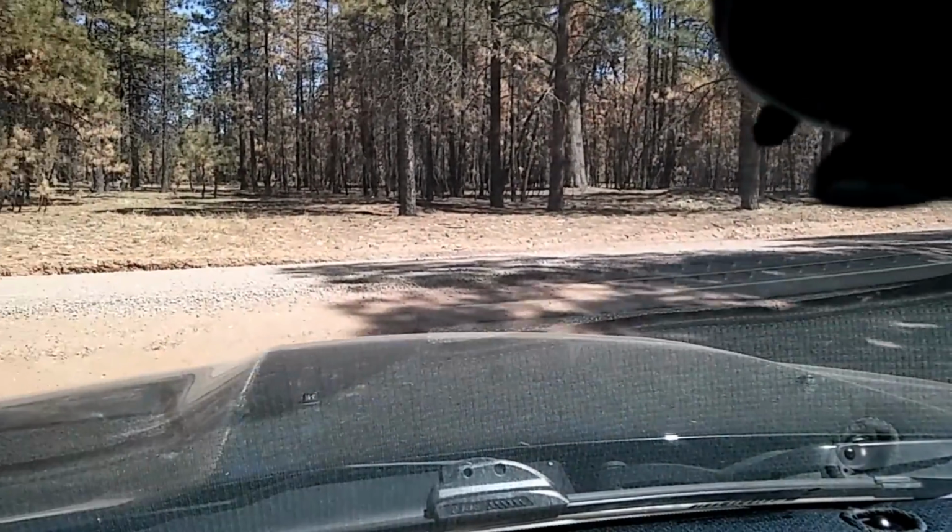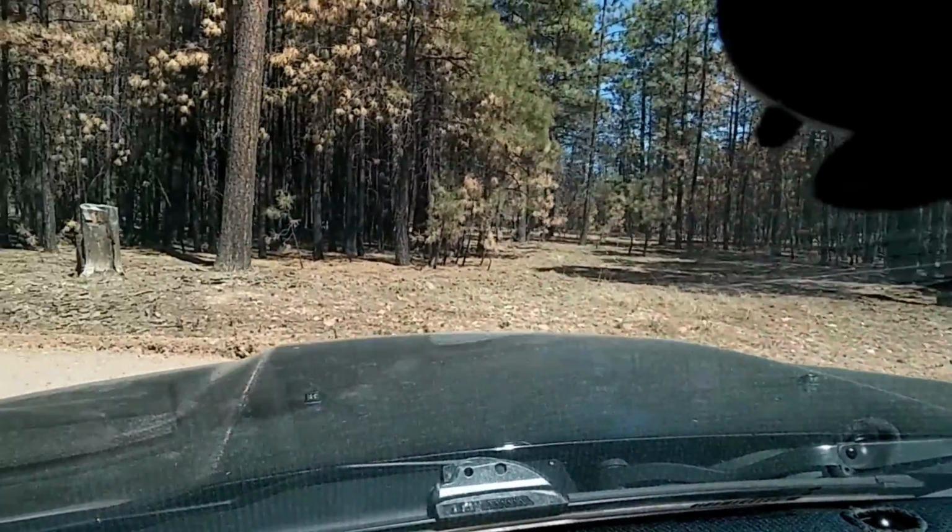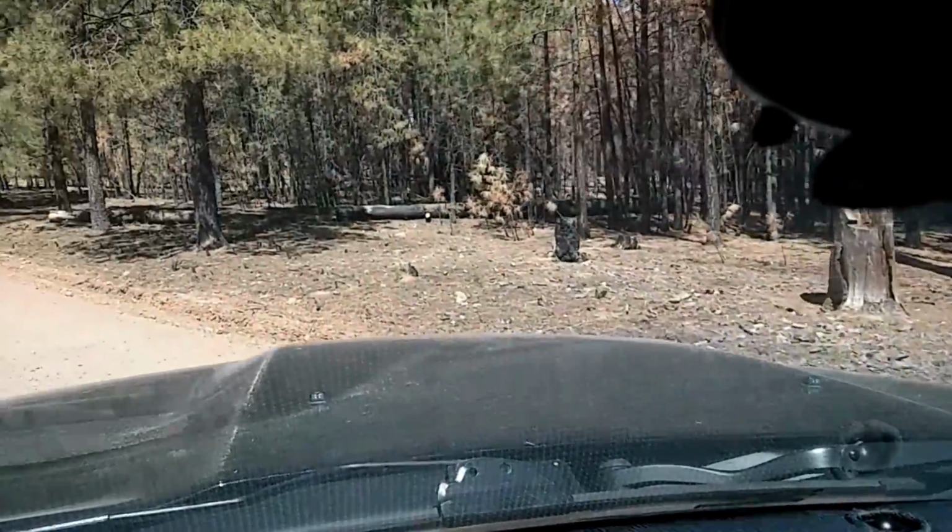I'm getting ready to drive over to Trailhead 237B. I'm at my wilderness spot on Forest Road 237 in Forest Lakes right now, so let's get going. We're on our way.